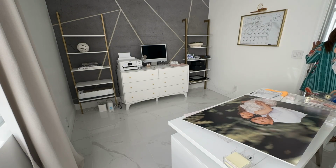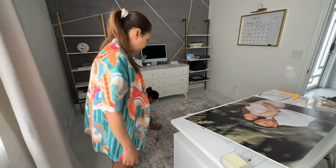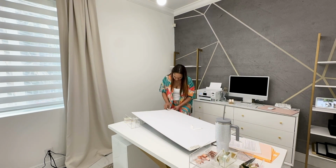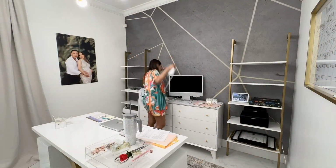The next day, it was time for me to finish organizing and decorating a little bit of my office. So I put a new rug because why not? We need a new rug in here. I got that one at Ross for like $55. And this photo, I got it for my baby shower decor. And honestly, I love this photo so much. I decided to put it on this wall right here.